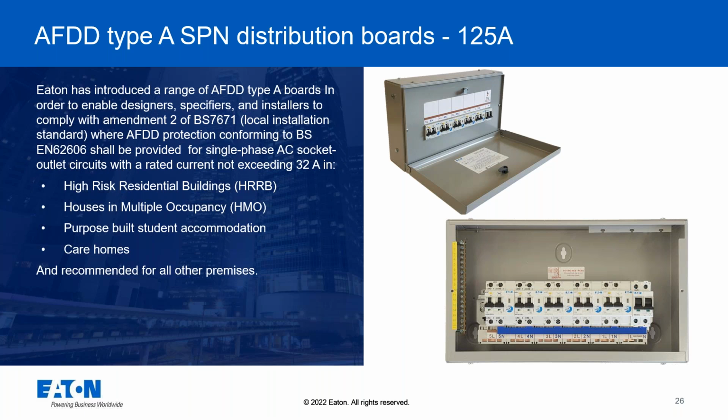These new Type A distribution boards are ideal for things like high-risk residential, houses of multiple occupancy, purpose-built student accommodation and care homes. And as we talked about earlier, where you've got applications which, although recommended, the risk assessment is normally carried out on, they allow you to apply to those as well.